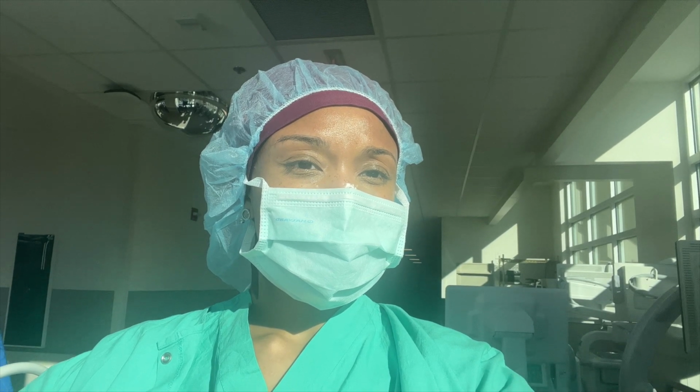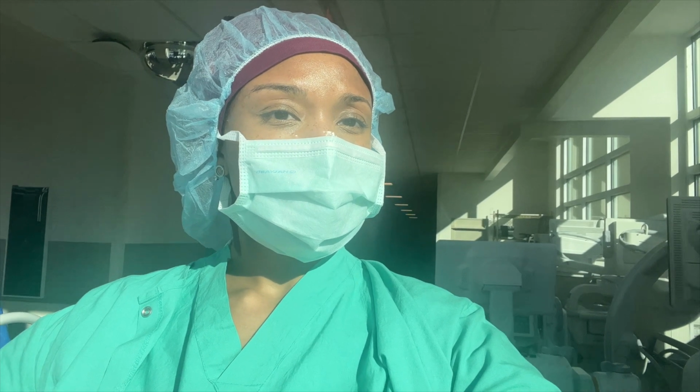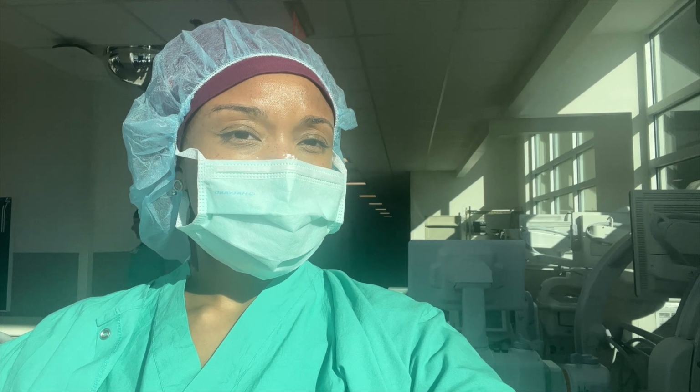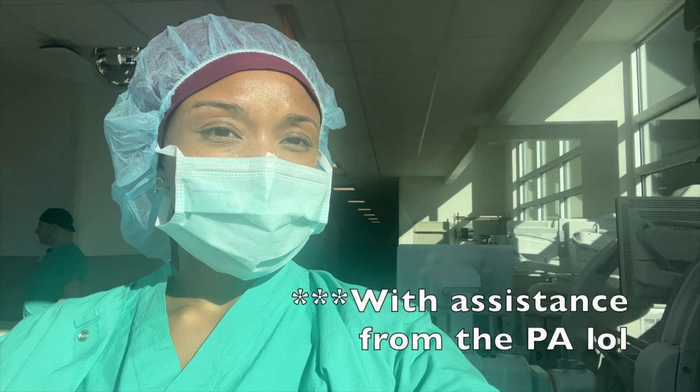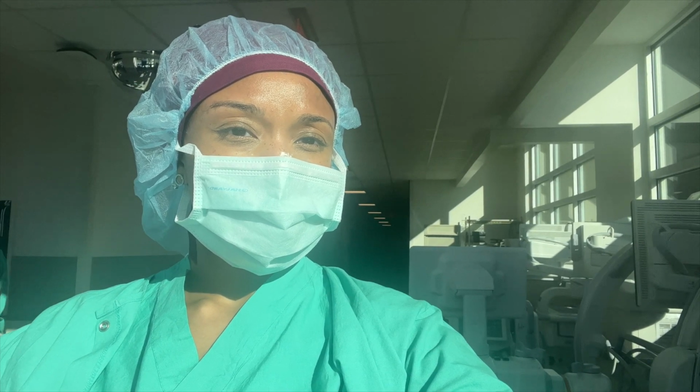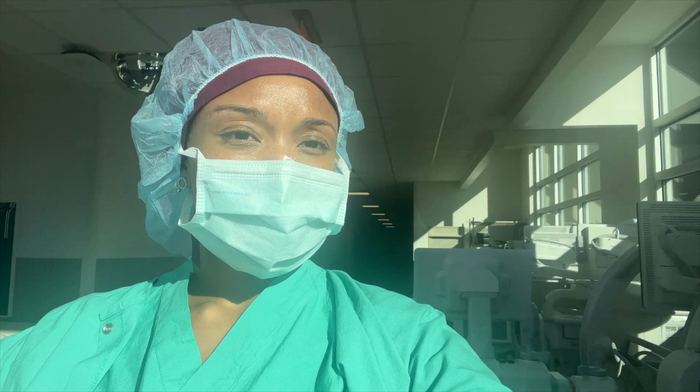this was not super fun, but a lot of the cases were gallbladder removal, so they were laparoscopic cholecystectomy, and then some other cases, but it was rough. But I did close for the first time. I sutured by myself for the first time. So that was a good accomplishment.